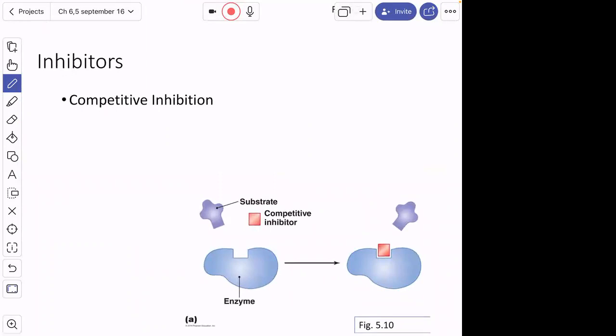Usually cells, to some extent, want to control the activity of their enzymes in order to control their metabolic reactions. We will see a few weeks from now, when we get into our genetics, how a cell can actually control whether an enzyme gets made or not. So it can save energy that way. But once the enzymes are made, it may be to the benefit of the cell to shut it down for a while. All right, so there's different kinds of inhibition.